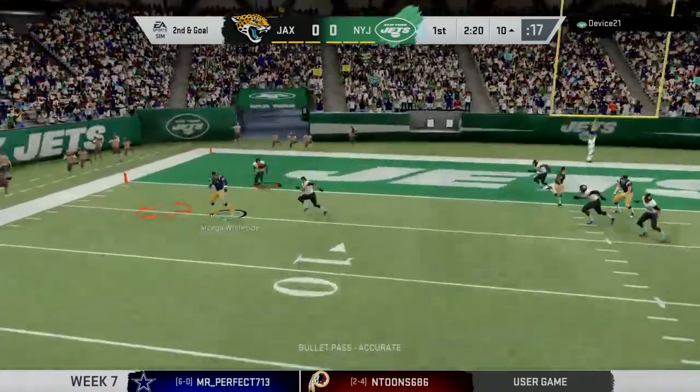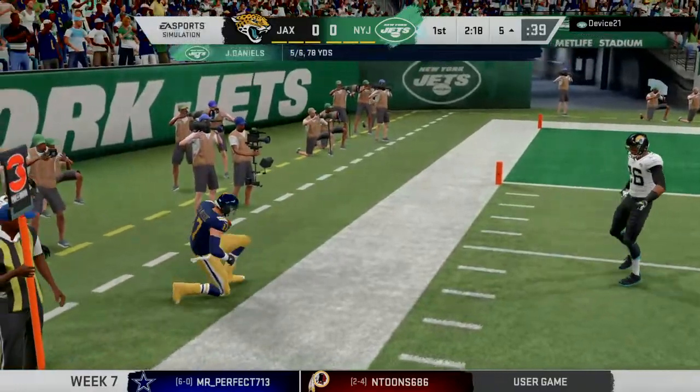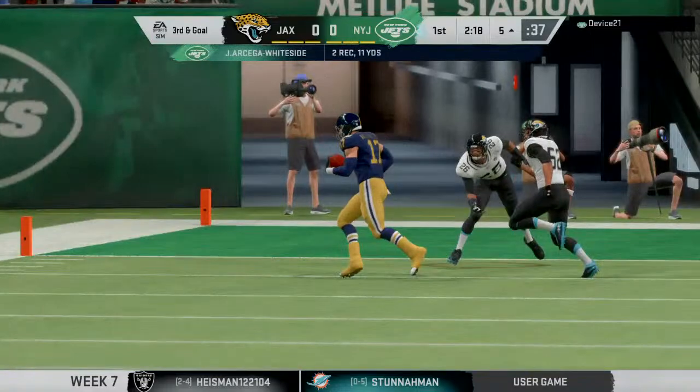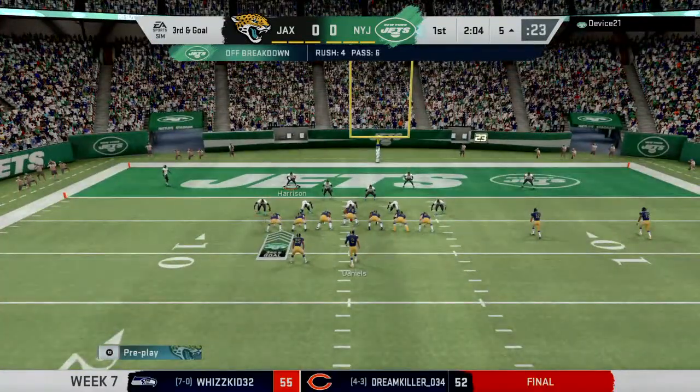Looking to throw on 2nd down. Daniels. Open man is Arcega-Whiteside. 5 yards that time on the completion. And now it's 3rd and goal. Driven it down the field nicely here on the opening drive, and now it's put up or shut up.